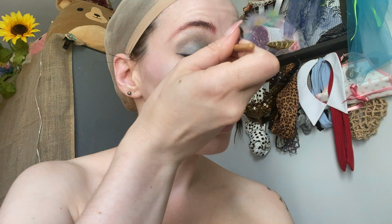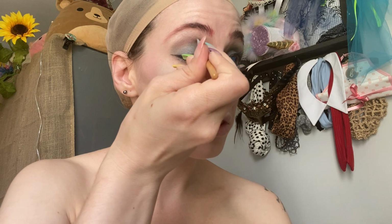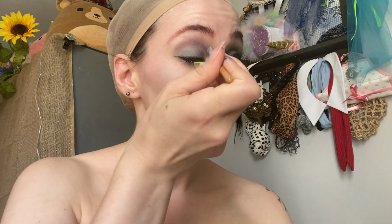I'm trying to think how I want to do this. Maybe I'll use a little brush like this, and I'll pull some purple in. And what happens if I try to line it? This is why I think I need to invest in smaller brushes too, almost like painter's brushes. I'm just trying to outline the eye almost. Yeah, and don't worry, I will absolutely diffuse this color, but for now I just need to get it on my face.